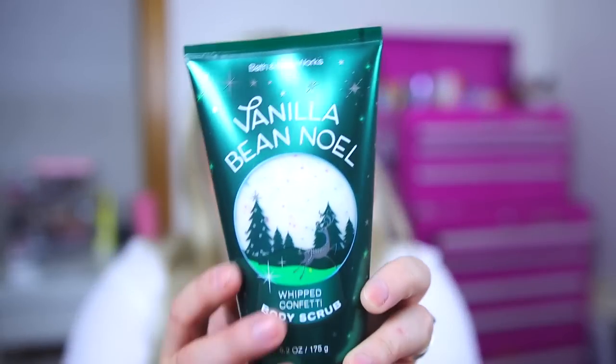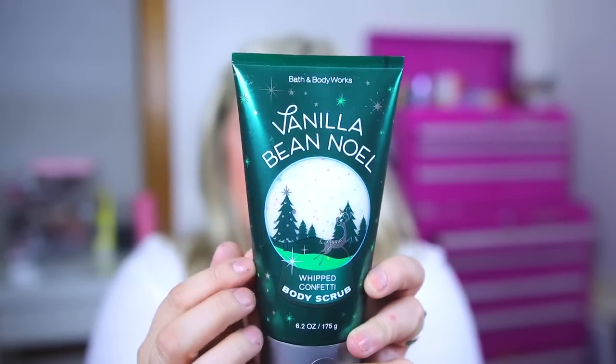So I got the full size of that. And I was really surprised that these qualified for the free items as well, but I had to get it because it's so cute. It looks like funfetti sprinkles in there. Love it. So this is their whipped confetti body scrub, and it just sounded amazing. So I went ahead and got this in the vanilla bean NOEL scent.